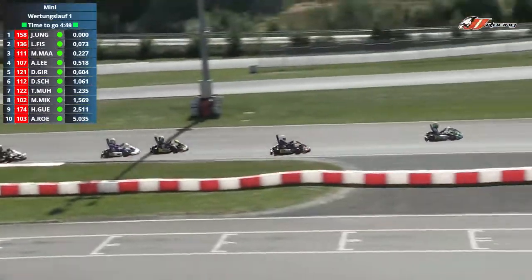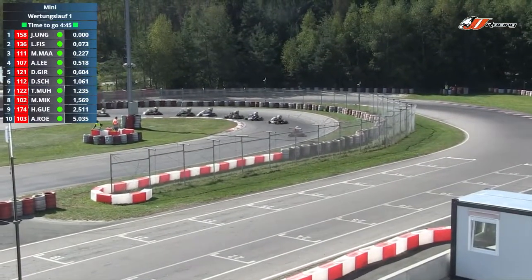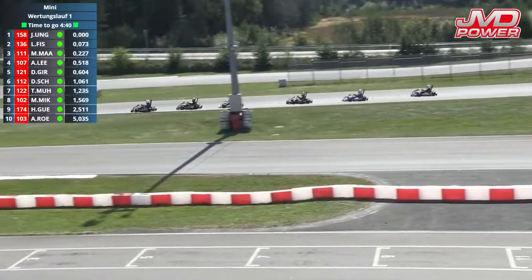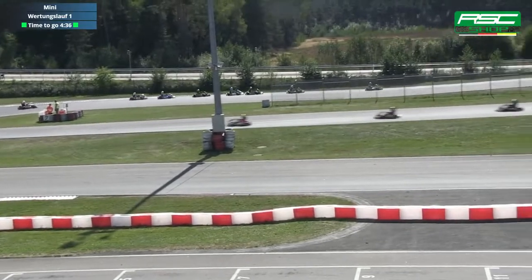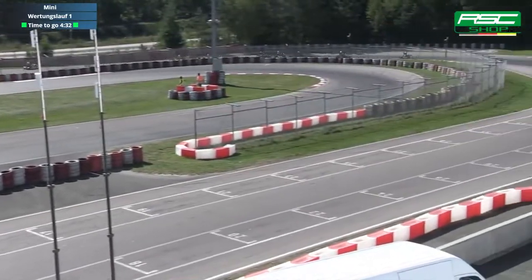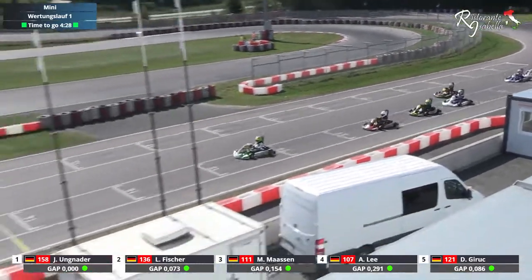Austin Lee now got a good run of pace coming through the chicane, and now he's going to go towards the outside of turn number 11 to get the switch back through. It's not going to work on the 111 yet. However, it's still very much nip and tuck between those behind Jonas Ungenada, as Leandro Fischer has now got a little bit of daylight between himself and Jonas Ungenada.